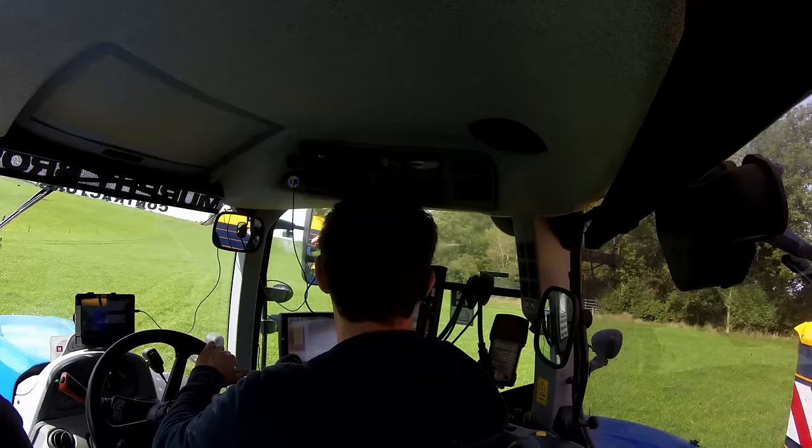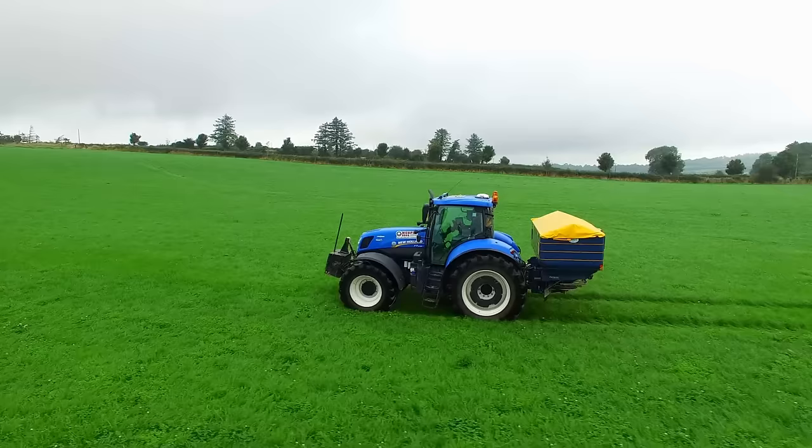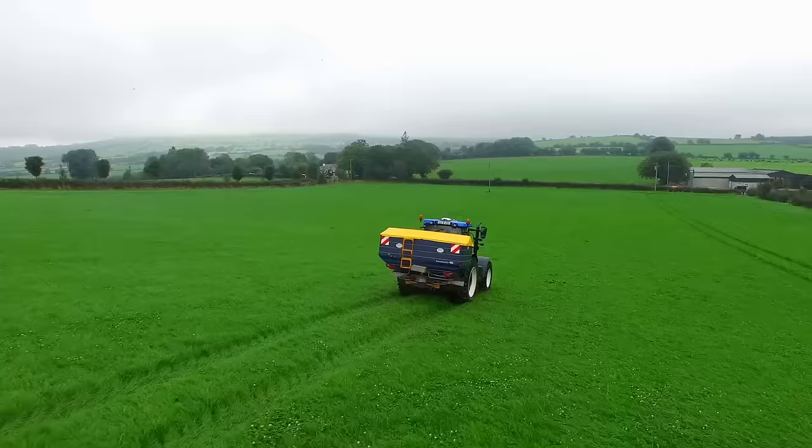So he can either use the computer for the spreader to change it, or he can change it on the tablet. Okay. So it's up to the operator which way he wants to work it, off the spreader's own computer or the tablet system. He can activate the same settings on both, but he would have to switch on and off the section control via the tablet. That's the only thing the tablet has to be used for. The rest can be done on either one.